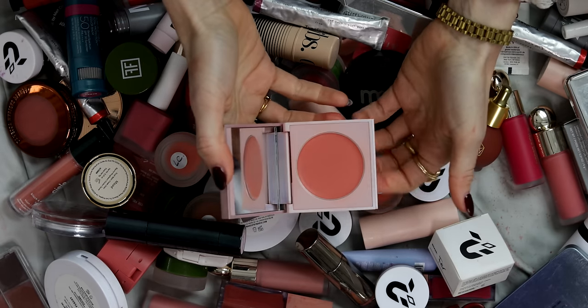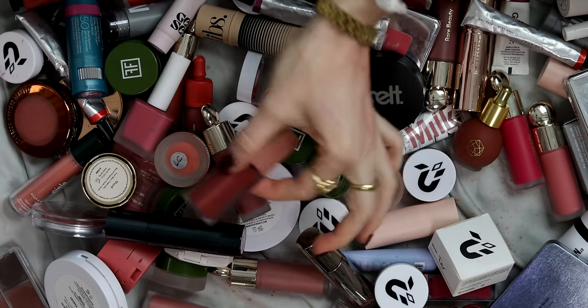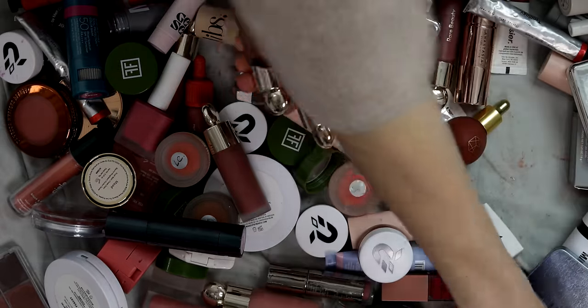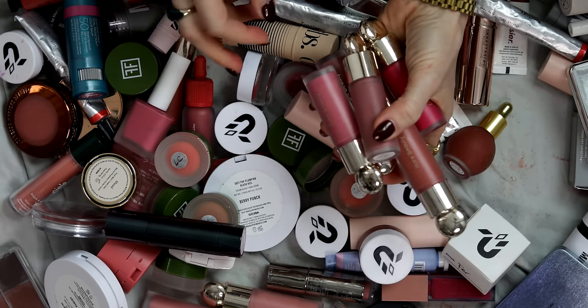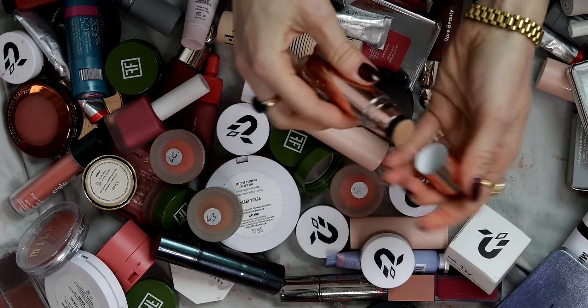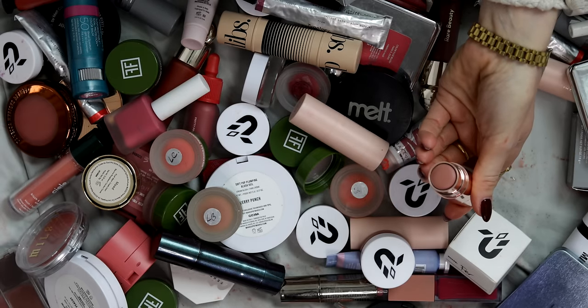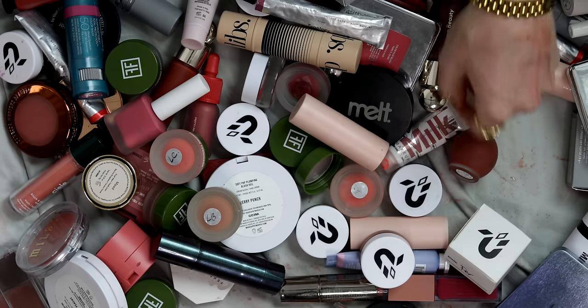This one's gorgy porgy. I'm gonna hold on to that. Getting rid of all the Tower 28s, getting rid of all the old Aether. I'm gonna hold on to all my Rare Beauty ones because this is just kind of a party favorite thing when people come to my house, honestly. Everybody just picks one and takes it home with them. This is ABH Latte, which is a dead ringer for Mimi from Westman Atelier. And I'm going to hold on to that as well, just for reference's sake.